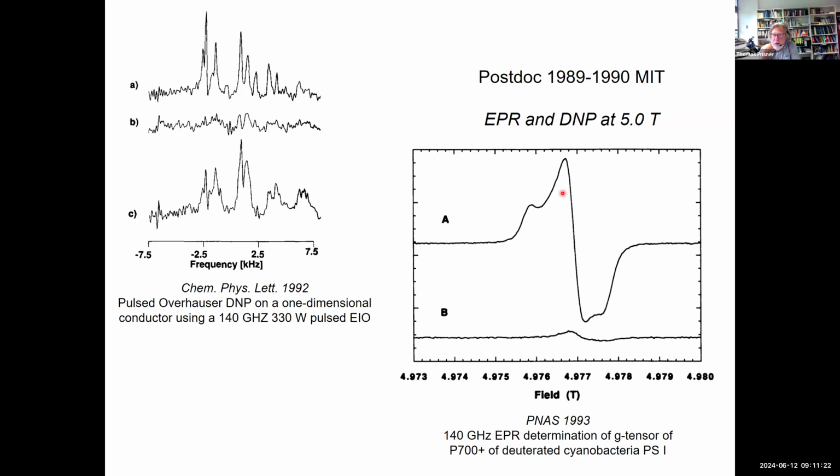So there were 3 high field spectrometers running at that time. One was from Jack Freed at 220 gigahertz. One was from Lebedev in Moscow, about, I think, 180 gigahertz. And Bob Griffin's setup. All of them were CW, and Jan Schmidt had a W band pulse EPR already running at that time, which was working at 95 gigahertz.